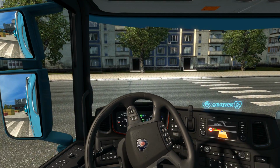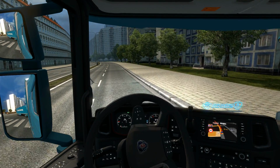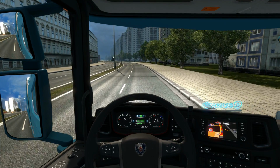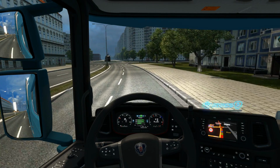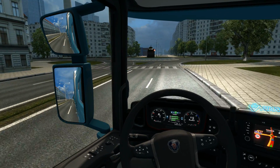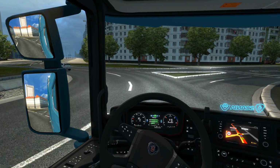The map is called Eastern Express version 10.10 and it's ETS2 version 1.31 compatible, and you are forgiven if you haven't heard of this map before. A lot of people haven't, and one of the main reasons for that might be the fact that the map costs money, or at least it used to, but I'm not so sure anymore. Let's have a look.